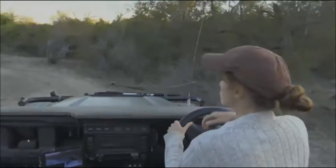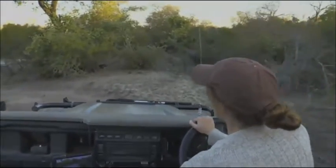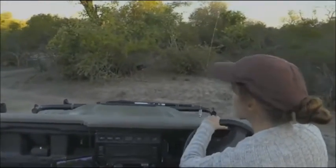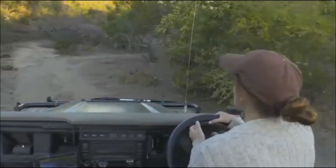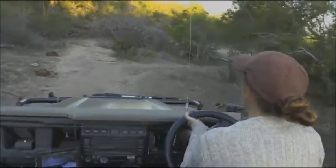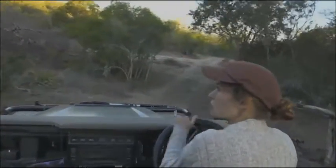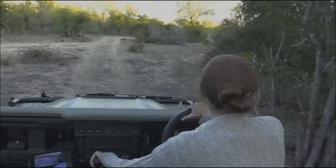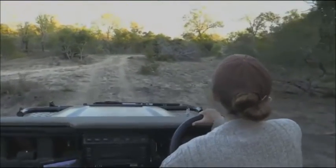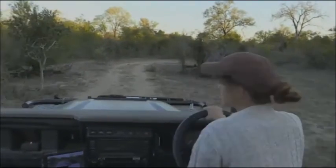I might lose you through this dip. We've done very well on Inyala Road North so far. Inyala Road North has always been one of the signal black holes, so we might lose you a little bit. It is unfortunate though, because it's my favorite road on Djuma. Really incredibly pretty down here. Let's try and make it through this dip quickly and look for the lions at the same time.